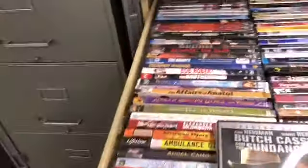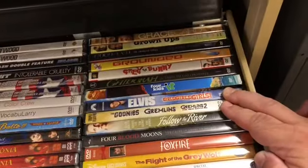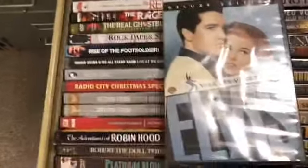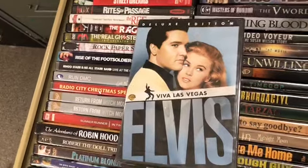Sold Elvis Viva Las Vegas. Can't remember if I put that under Elvis or Viva. See, because a lot of the Elvis movies I put under Elvis. Let's check Viva. Viva Las Vegas. All right, here we go. It was brand new. Picked that up for $1. And we sold it for $12.99.